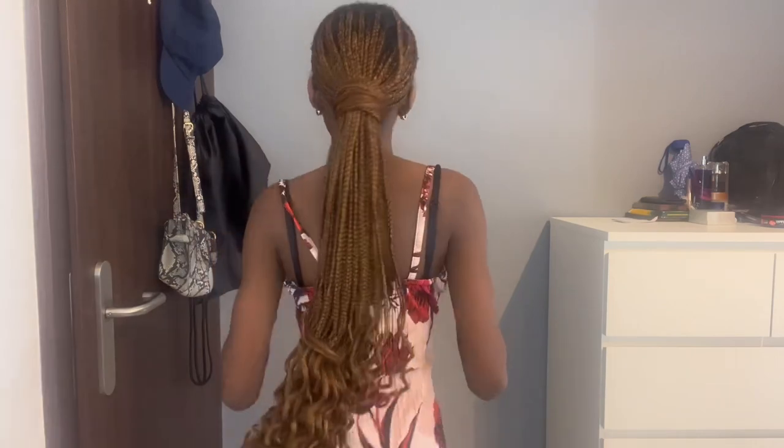And then this is how the back looks. Yeah, and it's really long. That's how the whole dress looks. It's really nice. Oh, can you guys even see my face? Why is he acting like this?